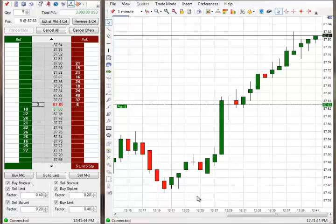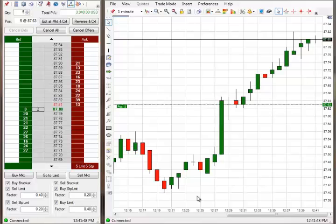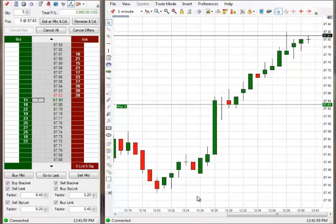I can't see exactly because I'm looking at the 10-minute chart, and it's from earlier today. So I can't see the exact price, but it's right about 85. Code 1 long entry. Here it goes.